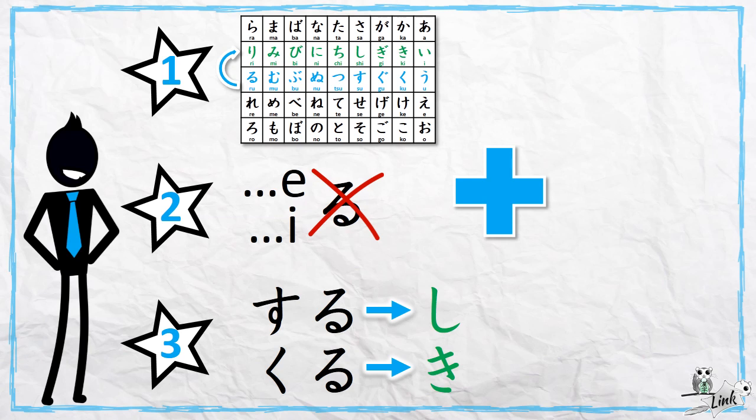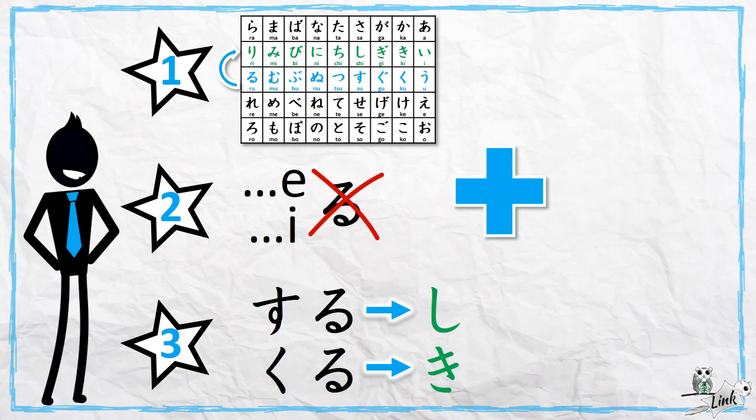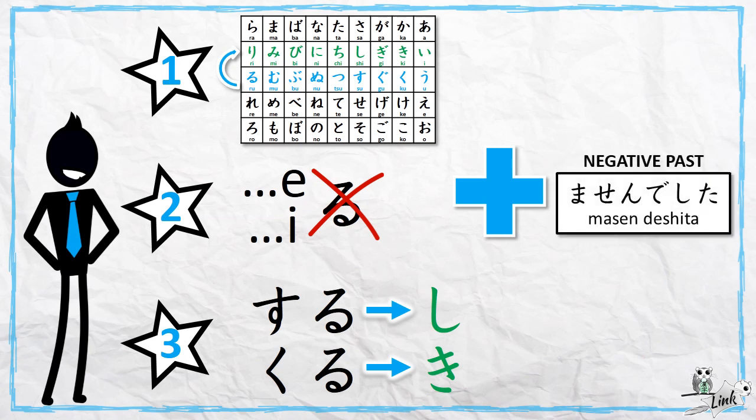You want to put it in the past? Add mashita instead of mas. Wakaru, wakarimashita, I understood. You didn't understand? Add masen deshita instead of mas. Wakaru, wakarimasen deshita. I didn't understand.